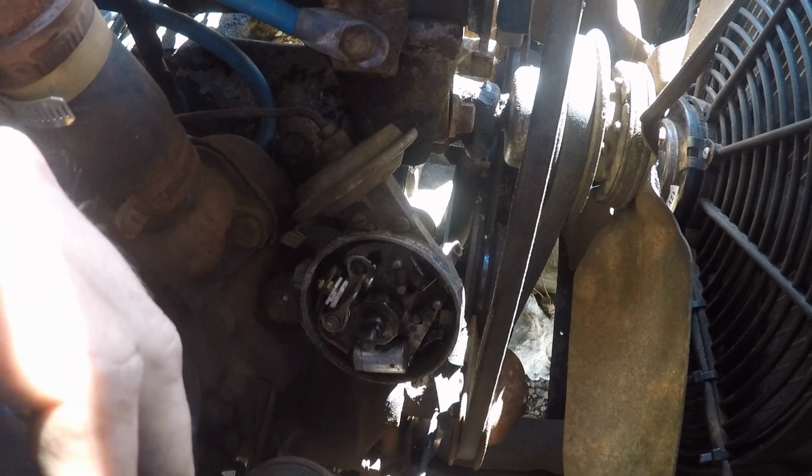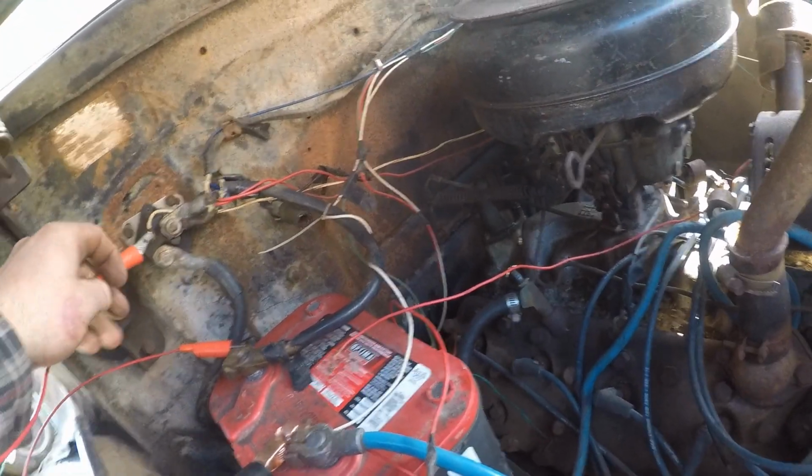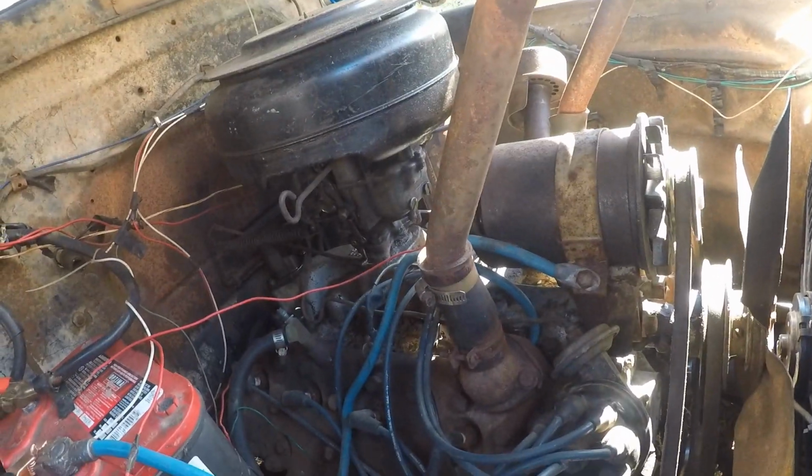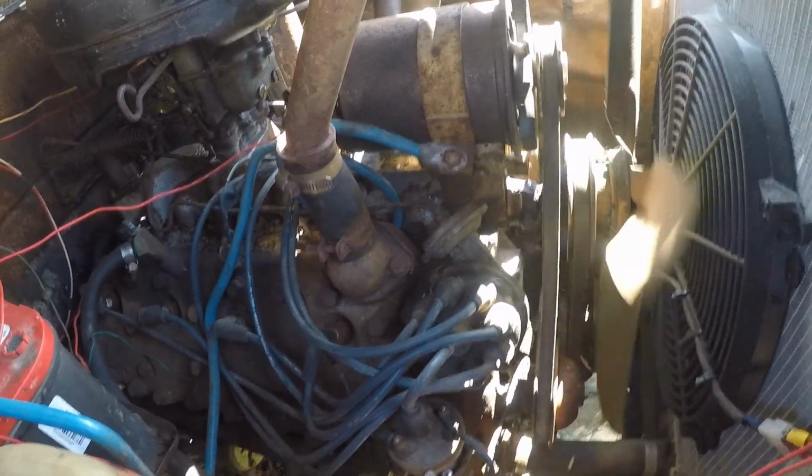So what we're gonna do, we're gonna put our cap on. We're gonna see what happens. When I activate this wire, it should turn the whole engine over. It might not start because there's no fuel going to it, but it should do something.